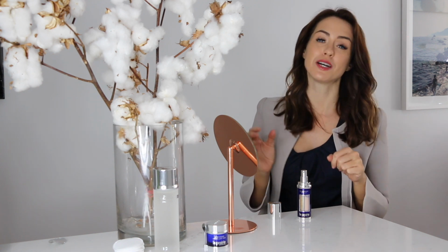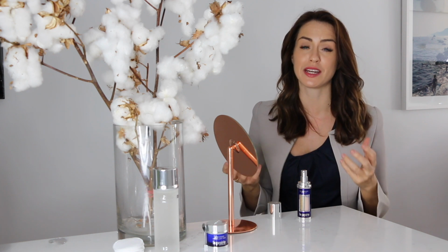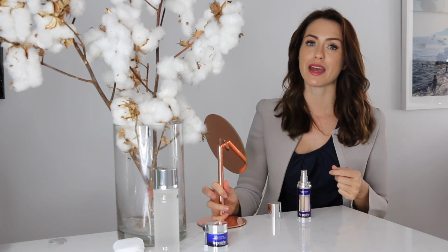Now, technique is the most important thing with eye creams. You really have to apply them so carefully. You want to avoid dragging the area, which will increase fine lines and wrinkles. So it's all about how you do it.